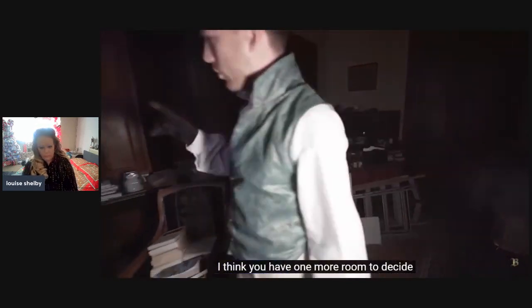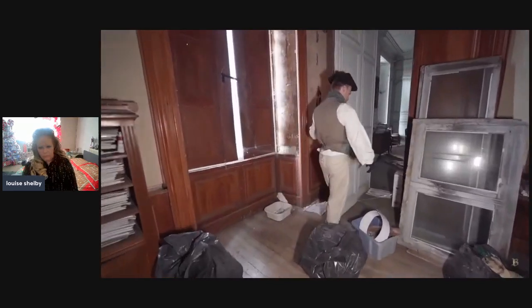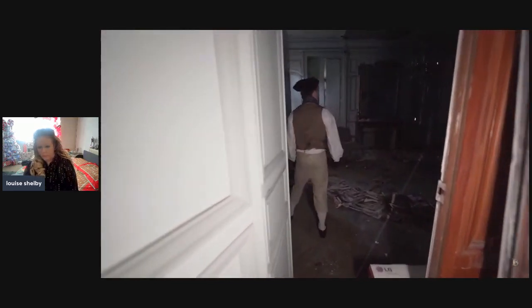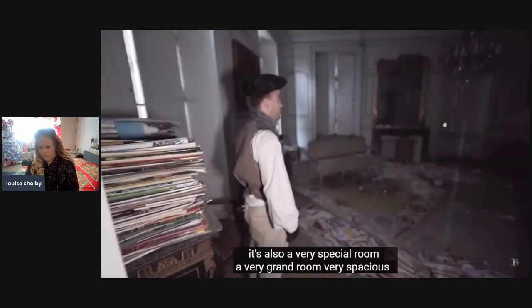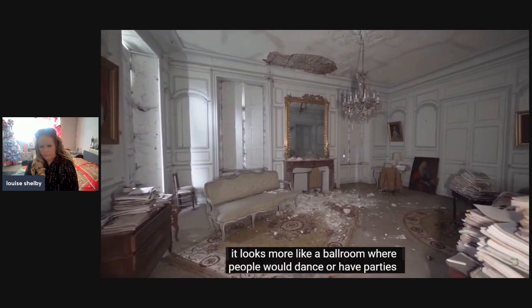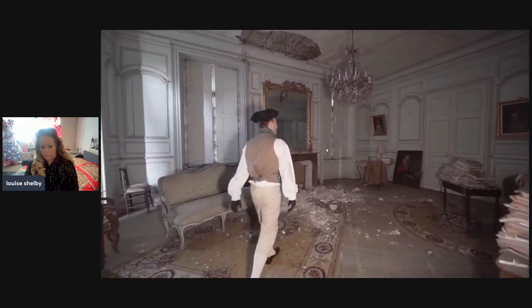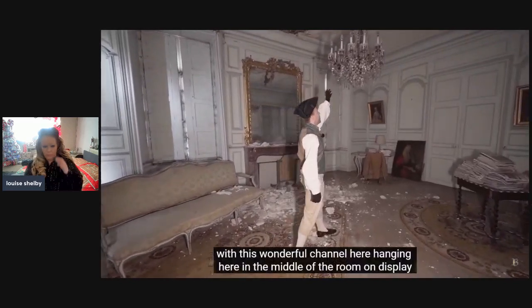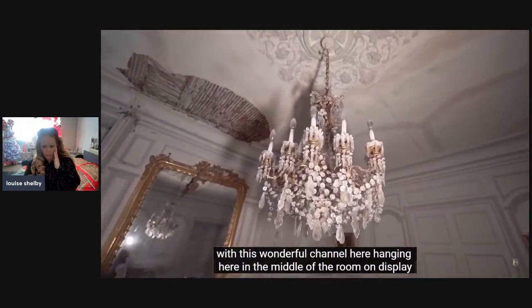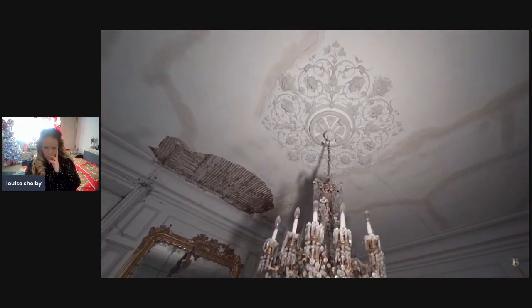I think we have one more room to this side. Wow. It's also a very special room. A very grand room, very spacious. It looks more like a ballroom where people would dance or have parties. With this wonderful chandelier hanging here in the middle of the room on display.